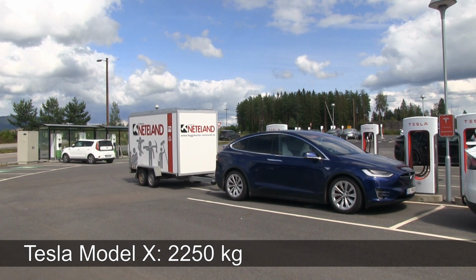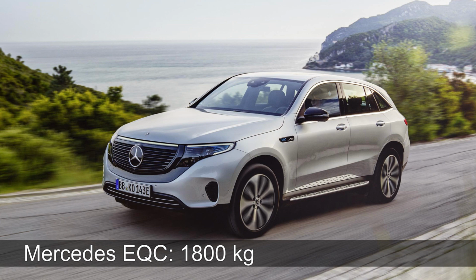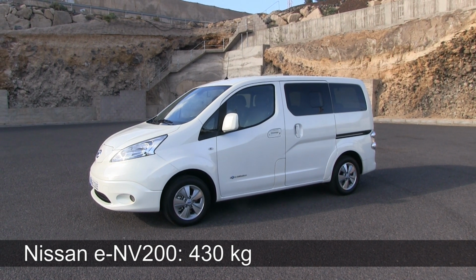It's nice that we have another EV that can pull a trailer, because we don't have many out there. We have the Tesla Model X, the e-tron, the EQC has it, the I-Pace. And an ENV200, but the ENV200 can only pull 430 kilos. Still, it's nice that you have some more cars out there that can pull a trailer. I think it makes the car more desirable for people who are still holding on to a fossil car, and they don't want to move over to electric because they need a car with good range that can also pull a trailer, and this one can do it.